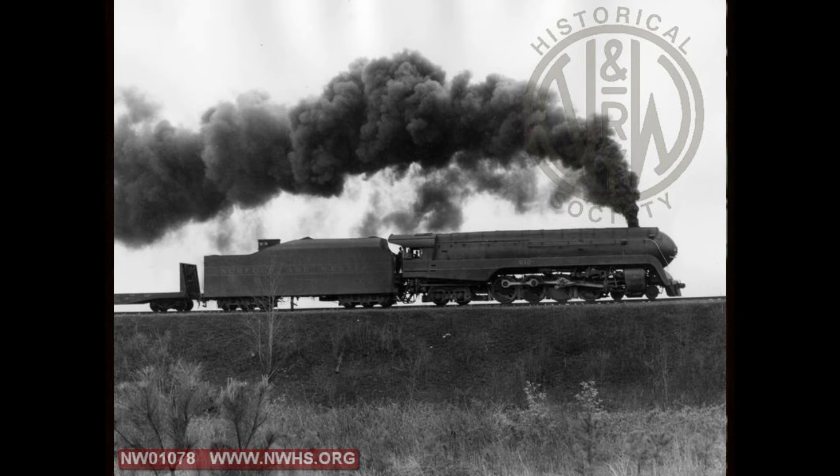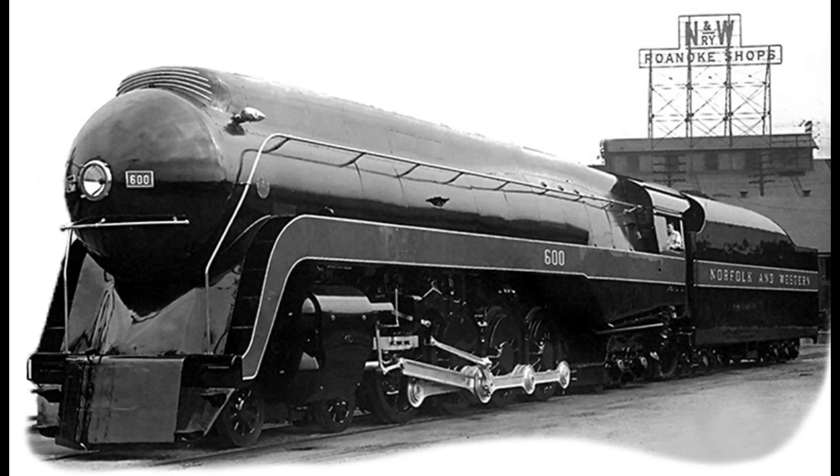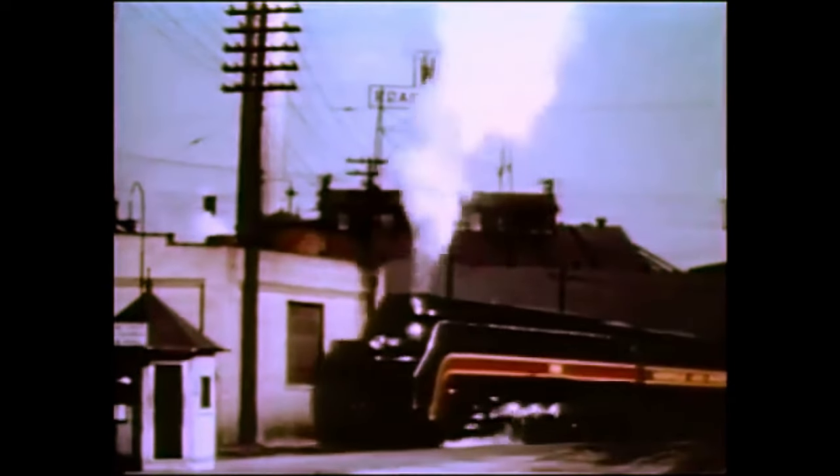Now, folks, I just talked about the T1, which is a very unique and special locomotive, in my previous video, doing 140 miles an hour. This is a 484 Class J, a modified Northern type, that's going to do 140 miles an hour. So that's just plain incredible.